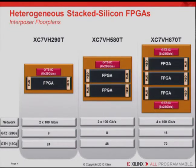We have optimized the FPGA for low power and for enough performance. We work with our foundry partner to optimize the IC process. The 28 gig transceivers require a little bit more performance from the process side. So instead of having a high leakage process for the FPGA as well, we opt for a high performance process for the GTZ and a high enough performance but very low power process for the FPGA.